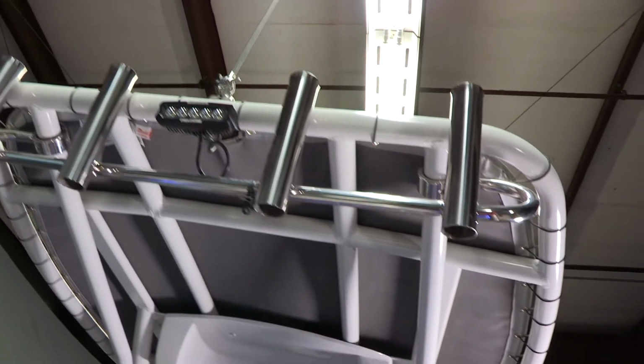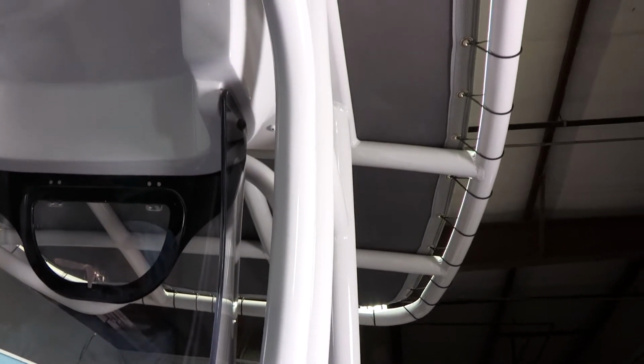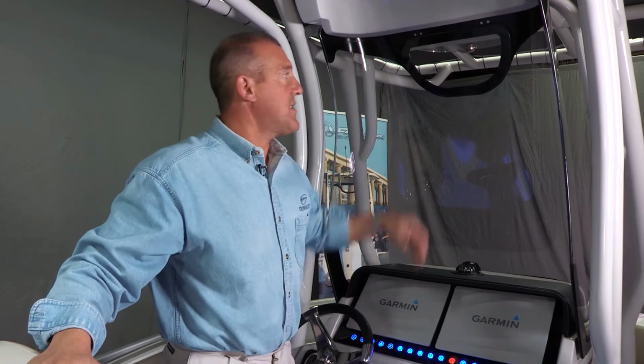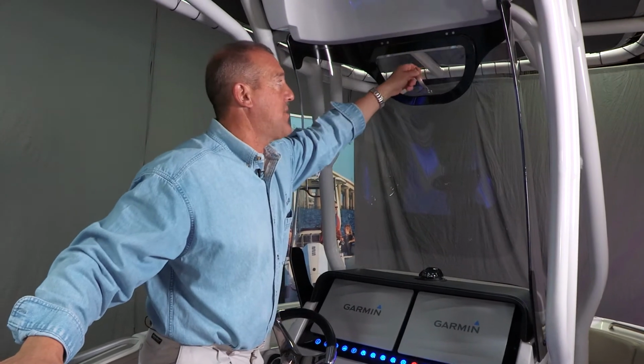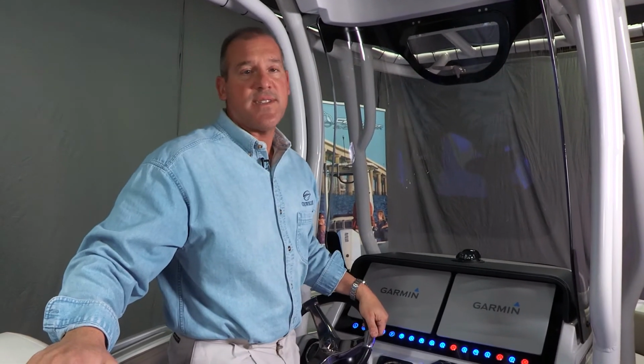Now the 220 comes with a T-top standard. At the helm you have a full windscreen and you have access to a vent. So on a really hot day, if you want to let the cool air in, just simply open the vent and it flushes the cockpit area with cool air. If a storm rises up or something happens, you just simply lock it down and you have that full windscreen that seals that area off.